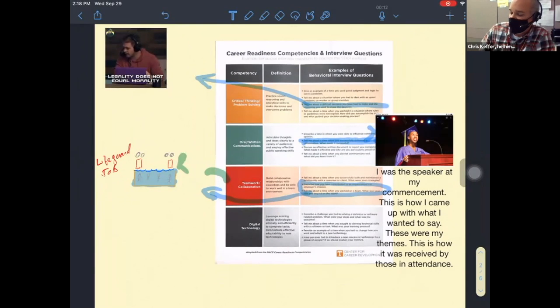So, finding a meme that can help trigger a response to a question that they may want to use. They can do their own drawings. You see, there's the lifeguard job that they had there. They could draw from something in their own experience. That's where the thing on the right hand side, I was a speaker at my commencement. This is how I came up with this, which was about oral and written communication.